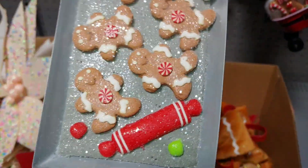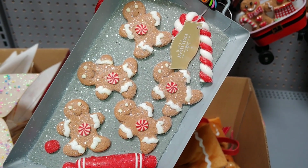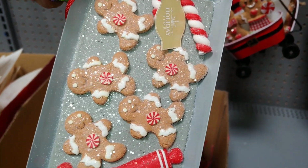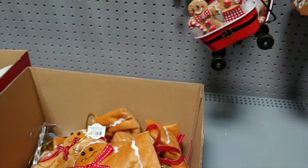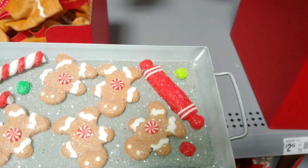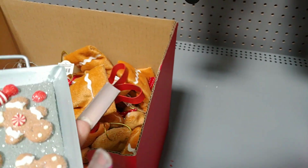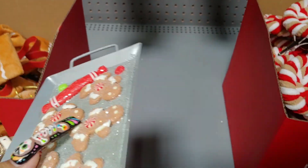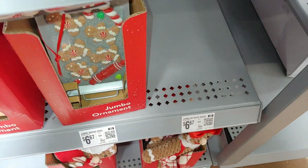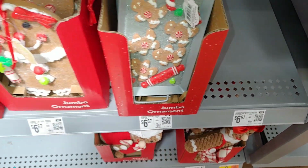Look at that tray cookie sheet with Gingy's all over. Look at those. There's 5 of them with the little candy peppermint pieces on there as a button, with the rolling pins. And these are the big ones, so this takes my whole hand. So let me show you here. The whole hand right there. So these are the jumbo ornaments. These are so cute. For $6.67, they went up higher this year, of course.